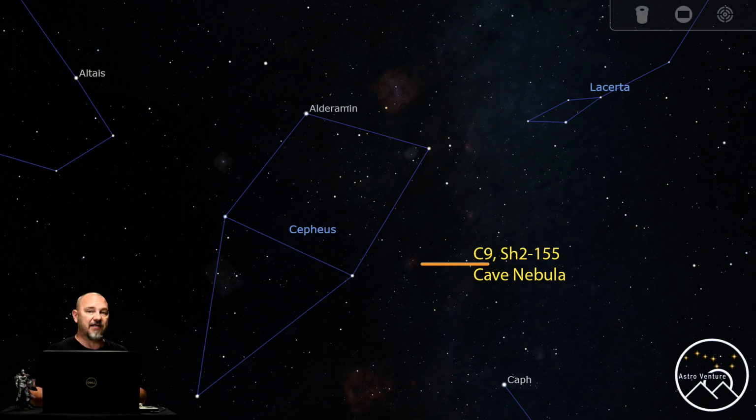You're probably looking at an ISO 1600, 3200, and I know with star trackers and Sky-Guiders, it can be difficult to get long exposures, but I'd be pushing to try and get yourself a minute and a half. If you can really nail that polar alignment and get some 2-minute exposures, that would be really good because it is such a faint target.